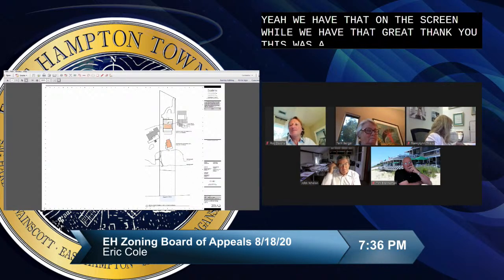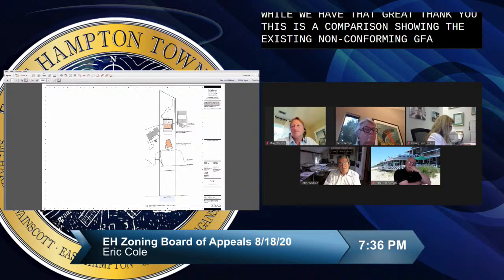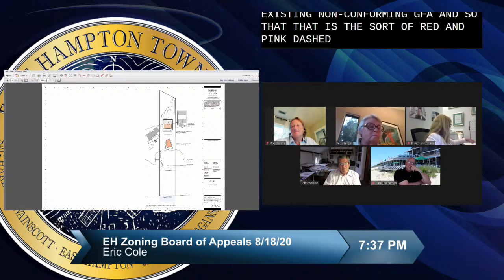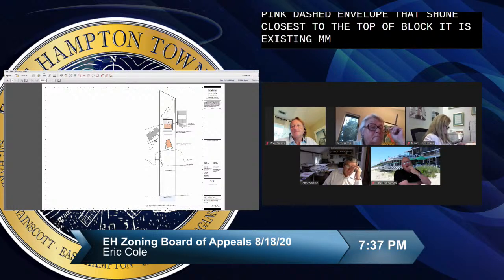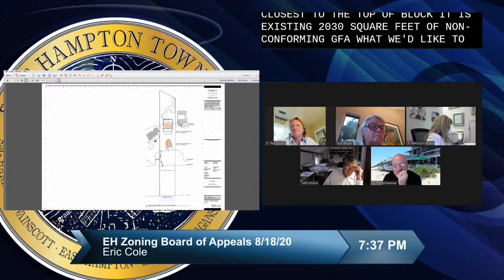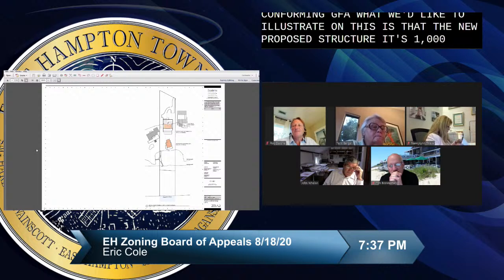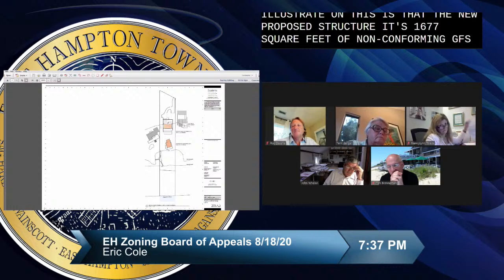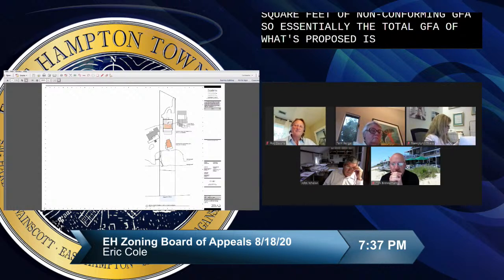This was a comparison showing the existing non-conforming GFA, which is the red and pink dashed envelope shown closest to the top of bluff. It is an existing 2,030 square feet of non-conforming GFA. What we'd like to illustrate is that the new proposed structure has 1,677 square feet of non-conforming GFA. So essentially the total GFA of what's proposed is less than what's existing.